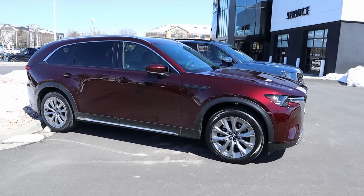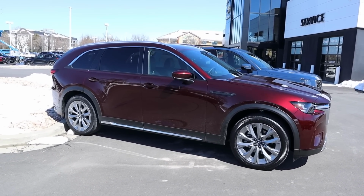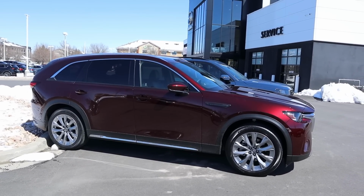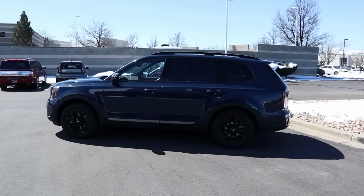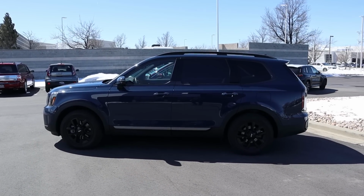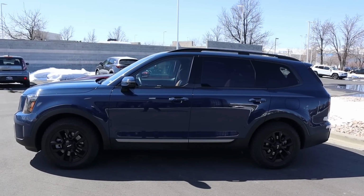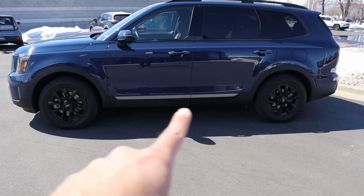You guys can see you've got the unpainted fender flares, and then notice how that continues along the side with that little chrome strip. You do have some chrome trim around the windows as well. And again, that rounded-off theme continues here at the side. Now, the Telluride also has unpainted fender flares, but it has a boxier type design, and I realize the lighting in this shot is absolutely atrocious, but you guys can see there's a little bit of silver trim there too.